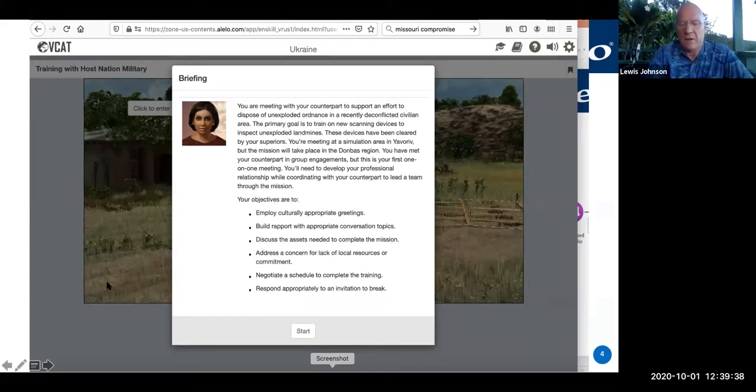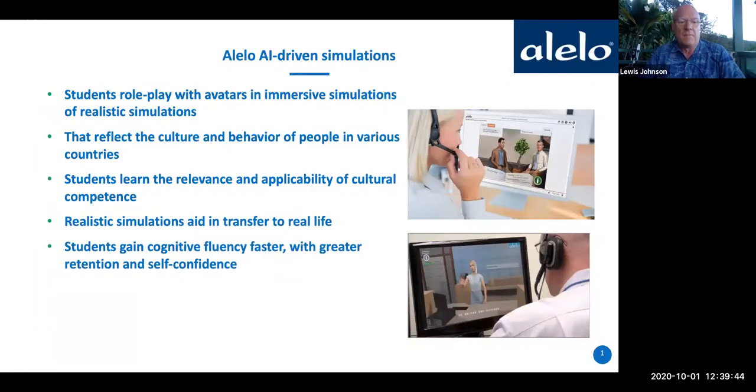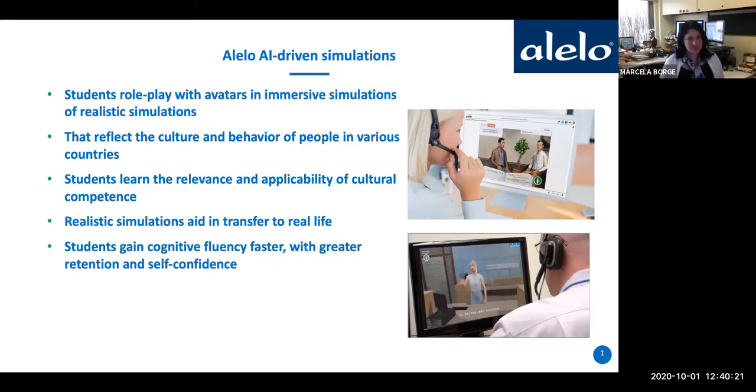Yeah. So in fact, let me go back to the slide at the beginning. I talked about aiding transfer to real life. So how do we promote that transfer? Gaining cognitive fluency, how do we do that? Helping learners build self-confidence, how is that achieved? So these affective and cognitive learning objectives manifest themselves in various ways as part of the product. And I think if you start looking for it, you'll start to recognize the reflection of that in the design.